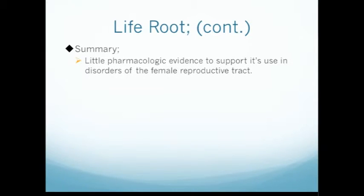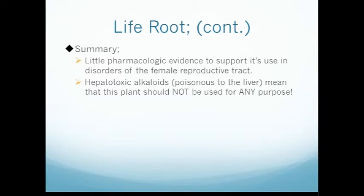The summary: life root has very little pharmacologic evidence to support its use in disorders of the female reproductive tract. Life root contains hepatotoxic alkaloids. It's very poisonous to the liver. This life root should not be used for any purpose, contrary to what the name says.